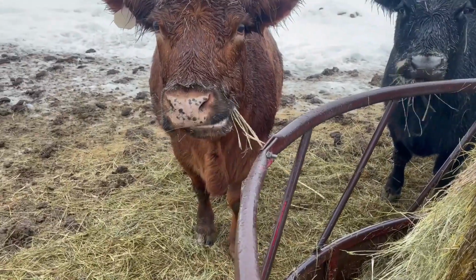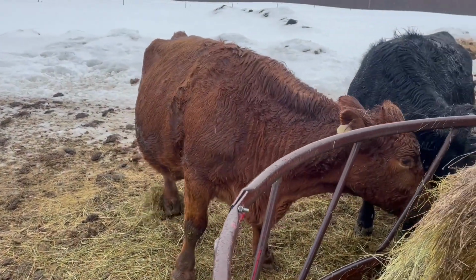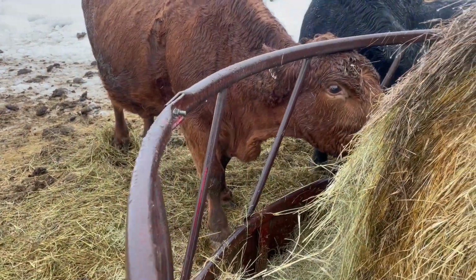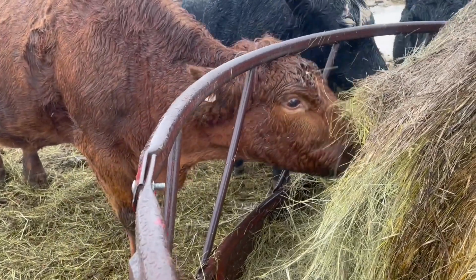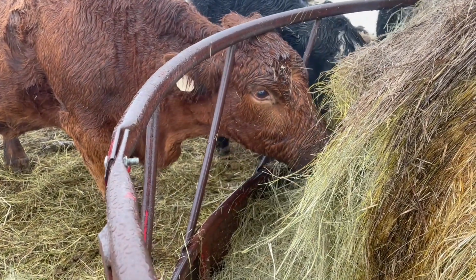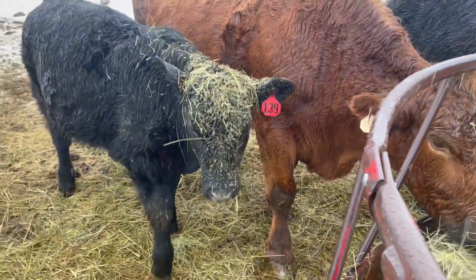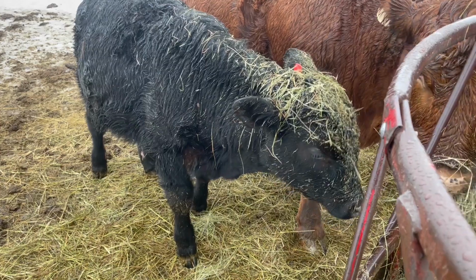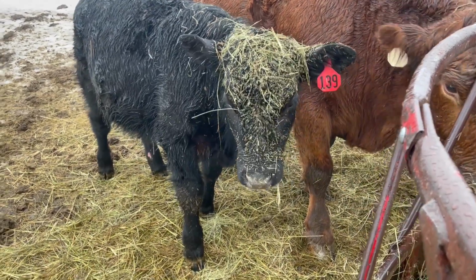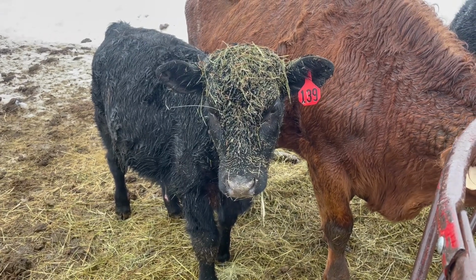This is Chloe, our oldest cow. And she's starting to show some bone a little bit. But she has good calves. And she certainly is a friendly cow. Here's Dookie, the little baby calf, the one who was born real late. He's getting his head right into that round bale.